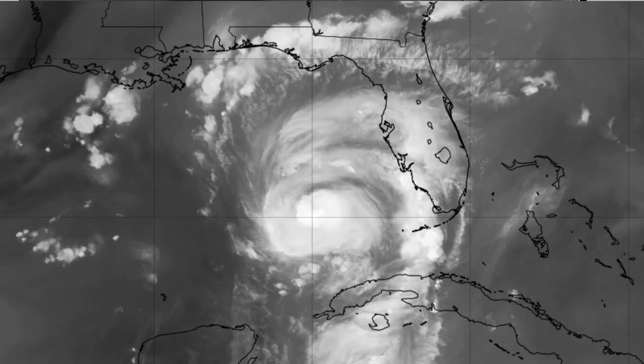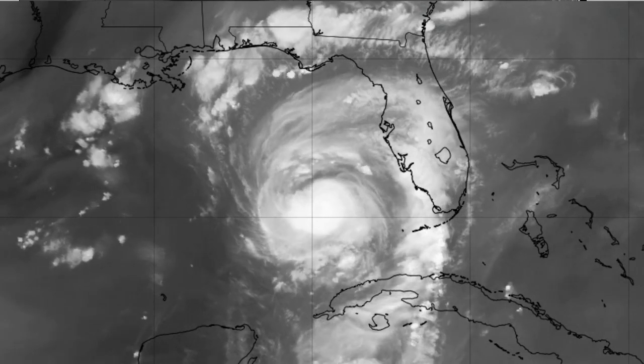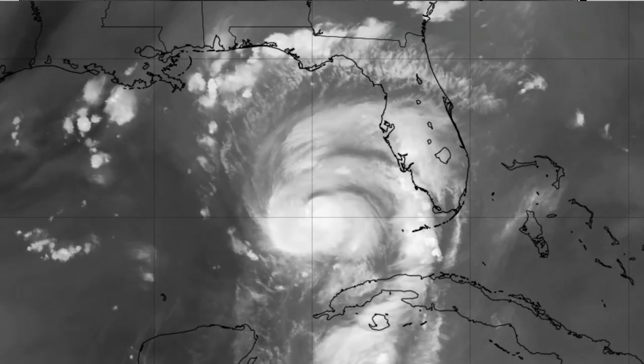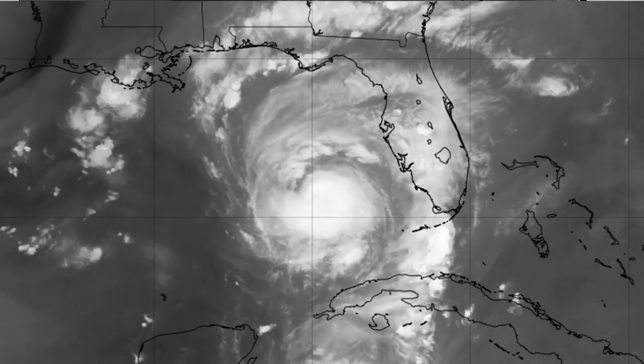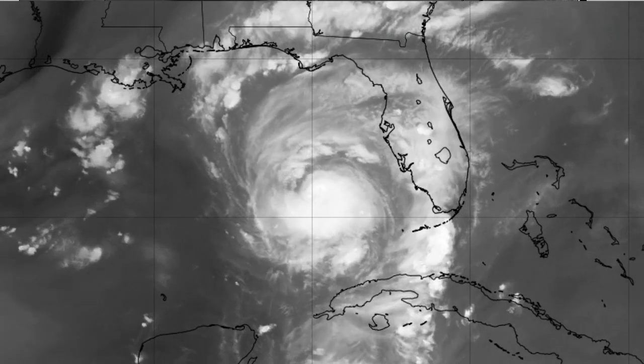Here you go, that Florida weather. We got a biggie coming in, Idalia. Just a little tropical storm a few hours ago is now a major hurricane. Over 100 mile an hour winds.